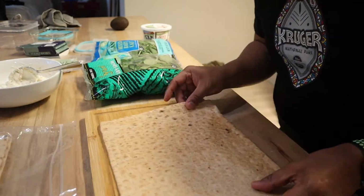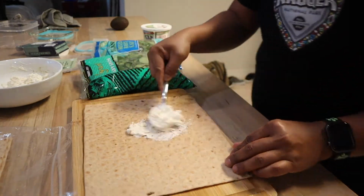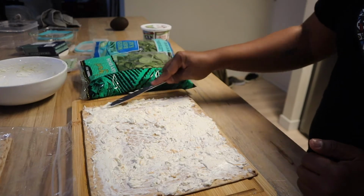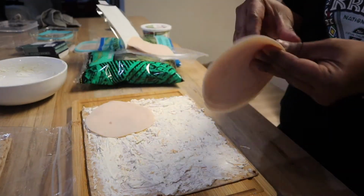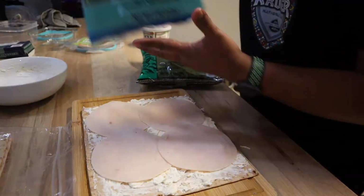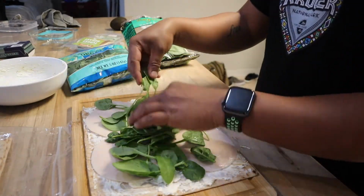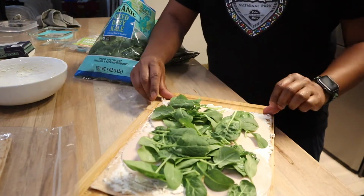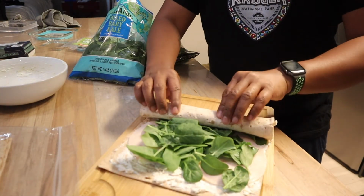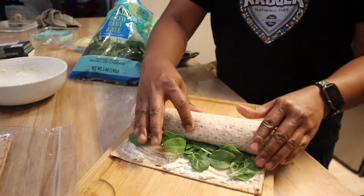Alright, so I have my bread, and we're going to take a nice little spoon here, and we're going to spread it. All the corners are touched. I'm going to use the baby spinach and the organic mixed kale. Okay, this is the fun part. We're going to do a roll, and I would tuck it to make sure that you're getting a really good fill in here. And we want to kind of make sure nothing pops out.